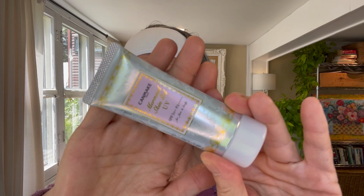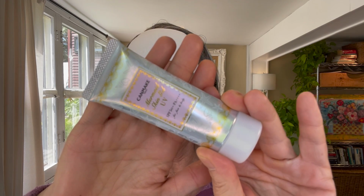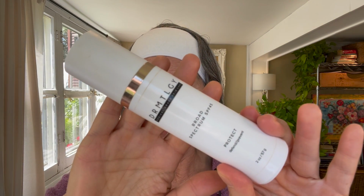Today I'm going to demonstrate two hybrid SPFs, meaning they are a combination of mineral plus chemical filters. They are both untinted and neither one leaves any kind of white cast. One is the Can Make Mermaid Sun Gel SPF 50 PA++++, and the other is the DRMTLGY Broad Spectrum SPF 45. So I'm going to apply the Can Make on this side of my face and the DRMTLGY on this side of my face.